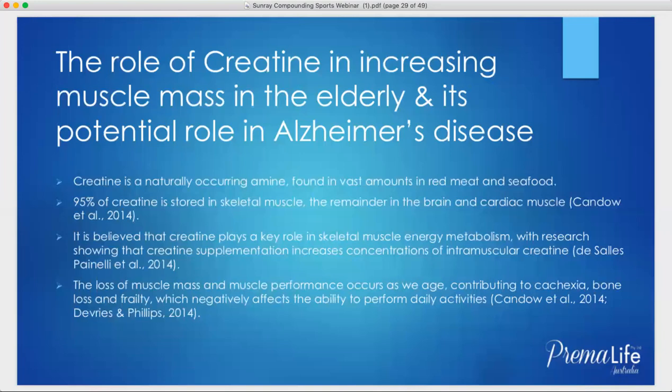Creatine is a naturally occurring amino acid found in vast amounts of red meat and seafood. It's stored in skeletal muscle, the brain, and cardiac muscle. It's believed that creatine plays a key role in skeletal muscle metabolism, with research showing that creatine supplementation increases concentration of intramuscular creatine. The loss of muscle mass and muscle performance occurs as we age, contributing to cachexia, bone loss, and fragility, which negatively affects the ability to perform daily activities. As I said, it's really important for anaerobic metabolism. So it brings in that last amount of energy, that last spurt. So if you're competing in short distance activity, you may want to think about that as well. It certainly has an incredible role, and look into its role in helping rehydrate the brain.